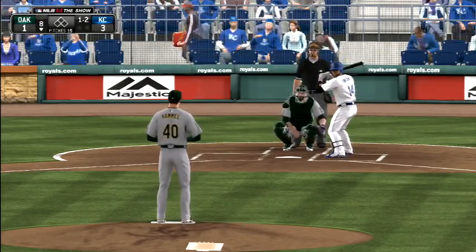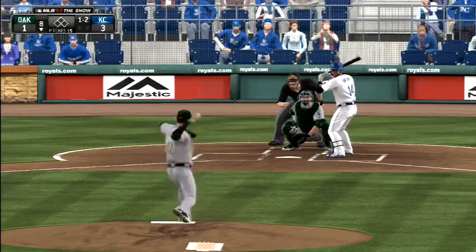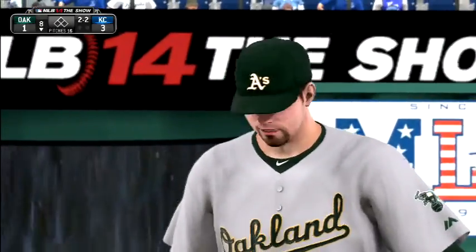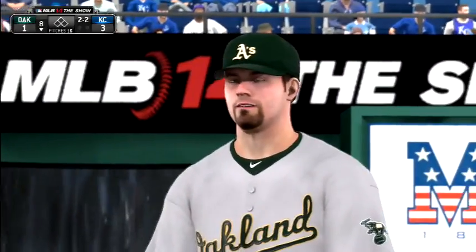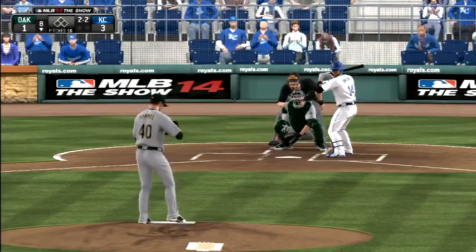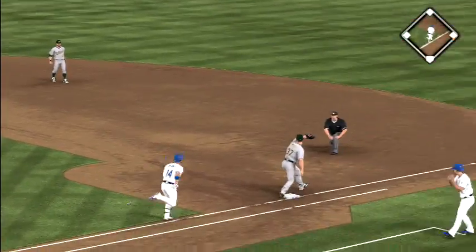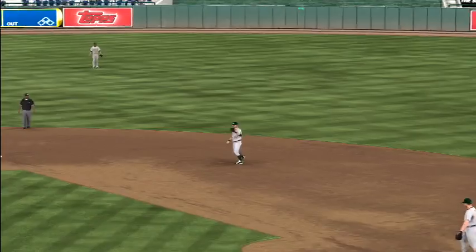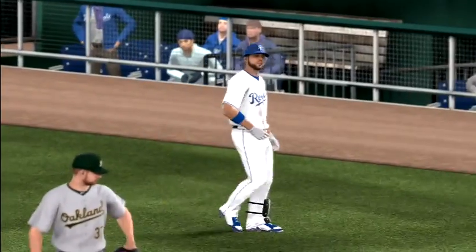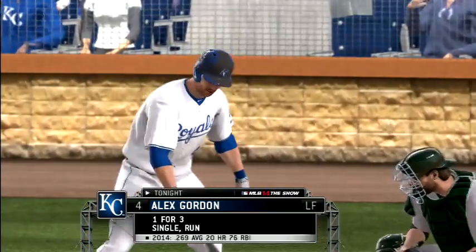And this is fouled back and out of play. Just inside, not by much. It's 2-2. Lowry to play this one at short. And the throw to first is in time, 1 gone. The left fielder, number 4, Alex Gordon. Alex Gordon will dig in. He singled and later scored his last time.